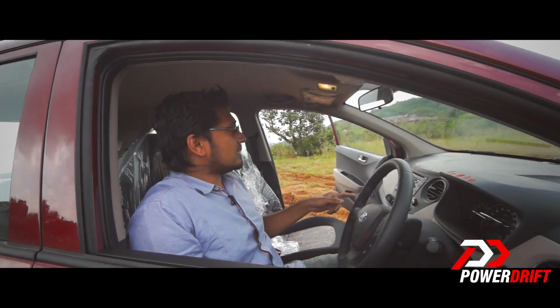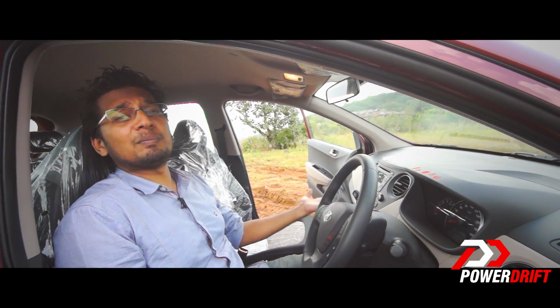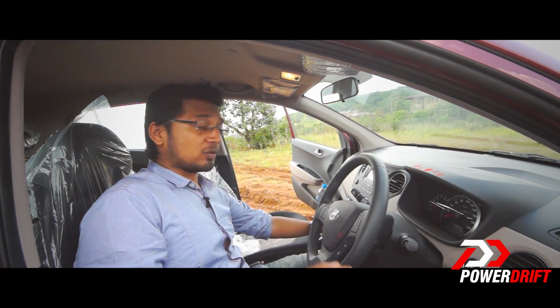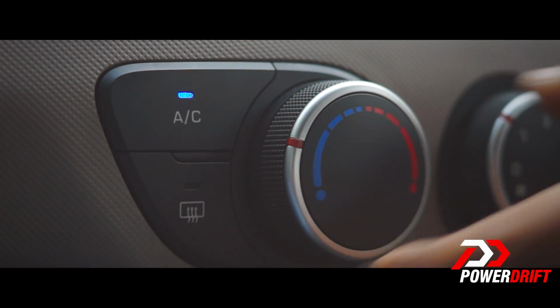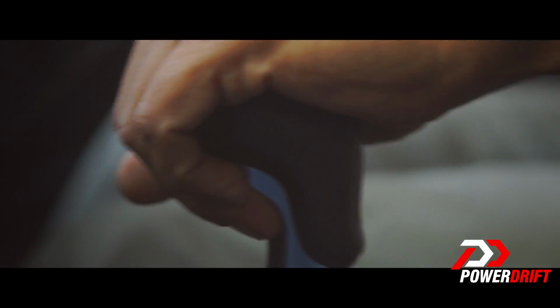Now the sound system sounds good, has a 1 GB integrated memory module in it, so you can save your favorite songs onto the system and play it straight from there. You also get Bluetooth streaming capabilities, auxiliary connection, USB connection and a 12-volt power socket, which was also the case at the rear seats. What you do miss out on is automatic climate control, but then for that you get a bloody powerful AC. The gear shift lever is ergonomically placed and has short throws.